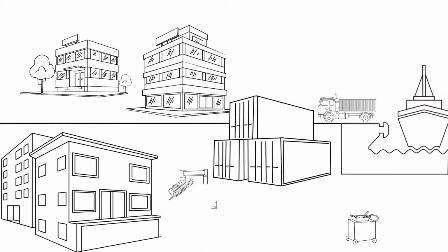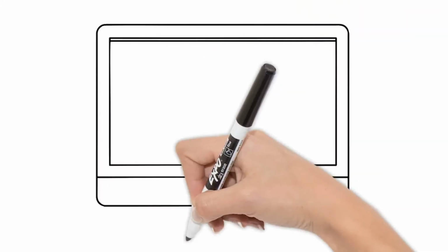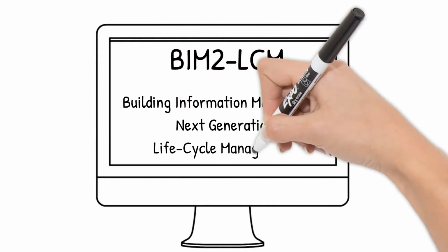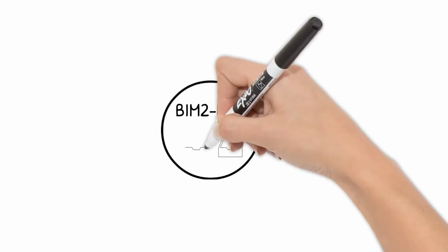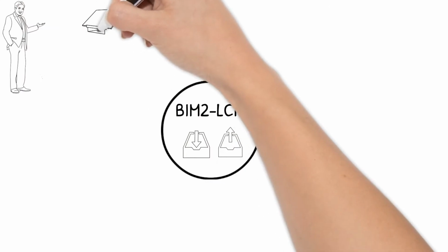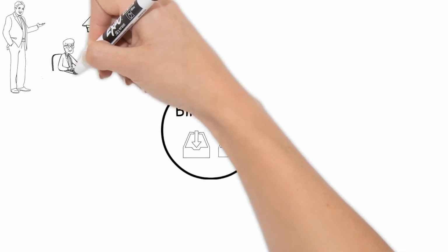This is all powered by an expansion of BIM, Building Information Modeling, that we call BIM2 LCM, for Life Cycle Management. We are adding tools that give every party the specific information they need, along with a trackable transaction system with metadata.